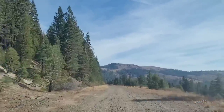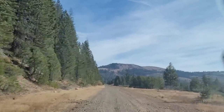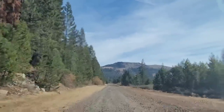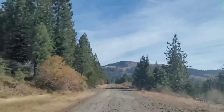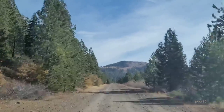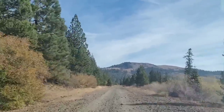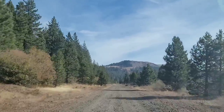Not a bad ride. Not the smoothest, but at least there's no potholes, so we can actually drive pretty fast on this. In about 1 mile, we'll come up to a parking area where we can go inside the tunnels and the abandoned snow sheds. Probably got a couple of miles of hiking once we get there. Through all the exciting stuff, you don't even have to walk far to find it.